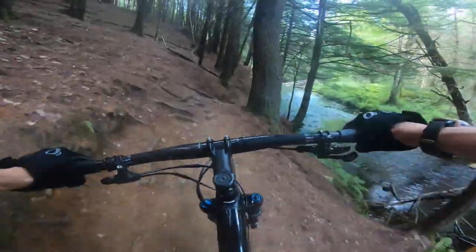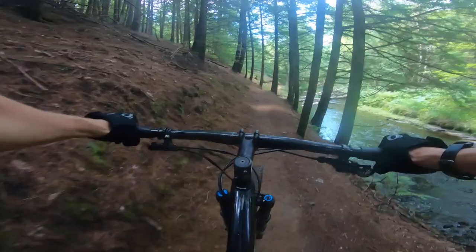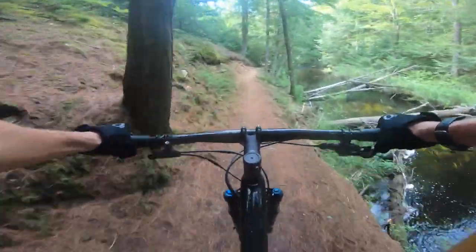Bear Brook has plenty of trails for all skill levels. The majority of the trails are blue and green. However, there are a few black diamond trails. However, I did not really find them terribly technical.